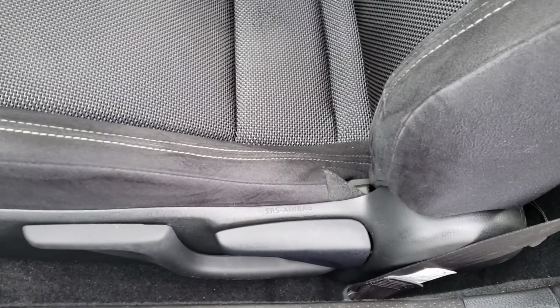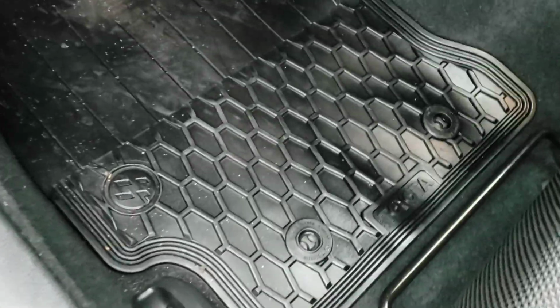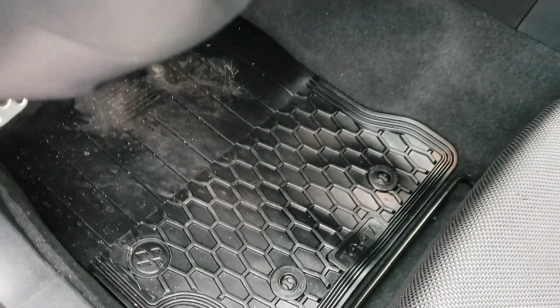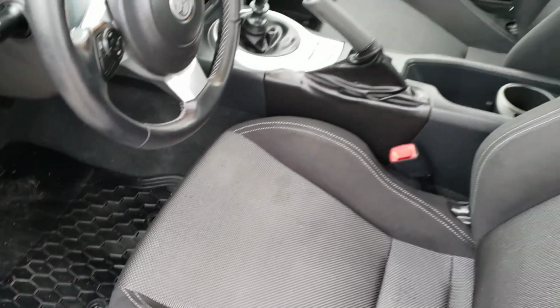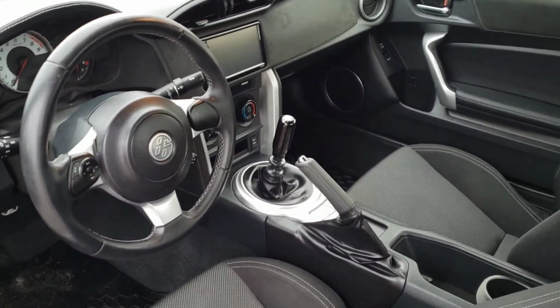Of course, these seats have the manual adjustments just below there, and if we take a look in the floor mats there, you'll find the 86 branded all-weather mats, which make them nice and easy to clean regardless of how dirty or wet they get. So let's go ahead and hop inside and take a look at all the bells and whistles.